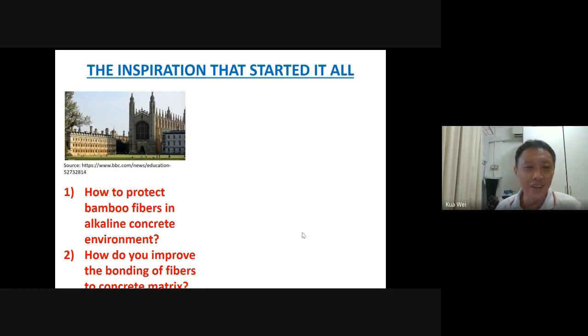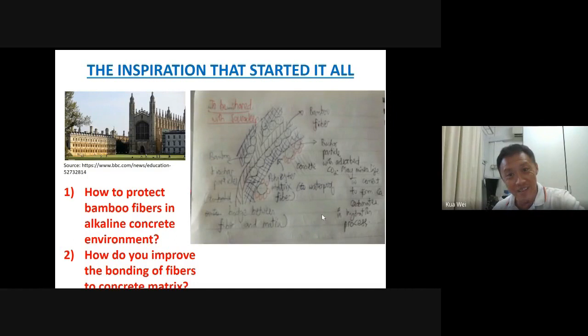It was one fine day when I was just walking around the compound in Cambridge University, and then I came upon an idea. The picture that I'm going to show you now is the picture that started it all, at least for me. It started me on the path of biochar mortar research, and this is it. It's authentic. This is exactly what I drew after I got this idea. I apologize if it is not very clear.